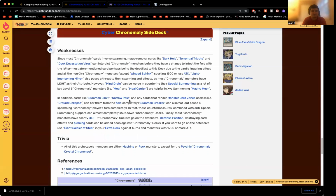So, witnesses. Since most Chronomaly cards involve swarming, mass removal cards like Dark Hole, Torrential Tribute, and Deck Devastation Virus can interdict Chronomaly monsters before they have a chance to infest the field, with the lattermost aforementioned card perhaps being the deadliest to this deck due to its lingering effect and all the non-exceed Chronomaly monsters except Winged Sphinx sporting 1,500 or less attack.